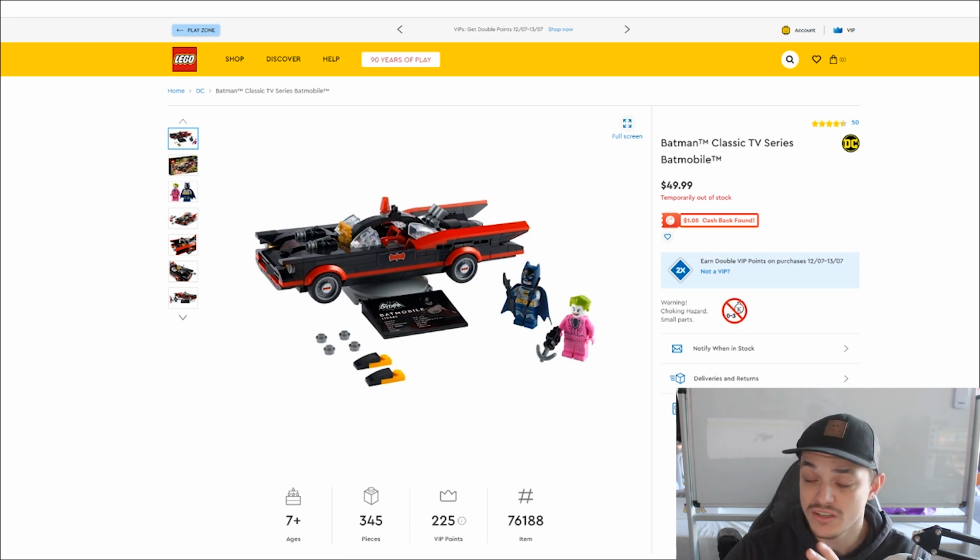So my top 3 are obviously the 2 Batmobiles and the Batwing. They are the sets that I will be aiming to invest in the most out of all of these DC sets, and I will be advising you to as well.